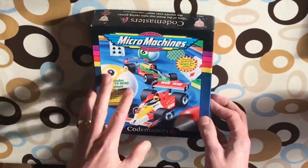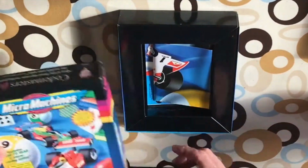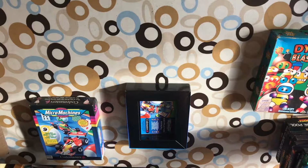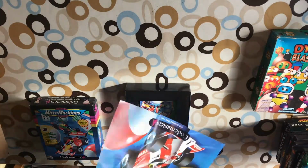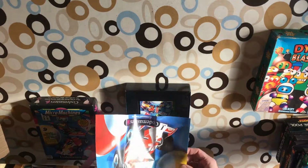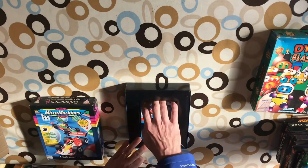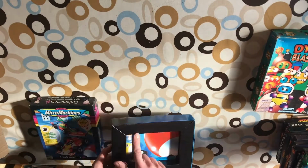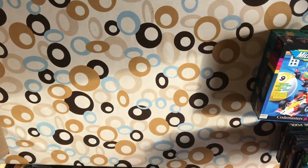So Micro Machines, this looks really nice, this box. Inside, no disc. I don't know where the disc is. It would have been a disc I'd have played a lot as well. But this poster, I'll be careful with this because it is like new. Whoop. There you go, so nice poster, and then the instructions are really glossy as well, and an empty bag, and this is all like really nicely packaged. Did a good job with that one.